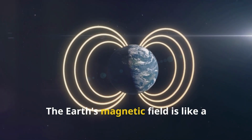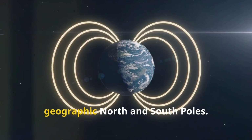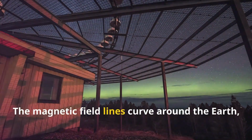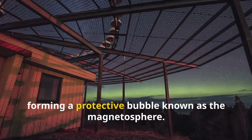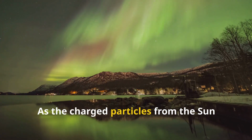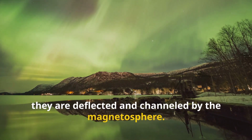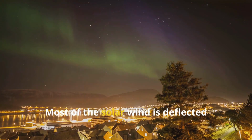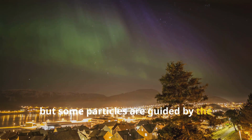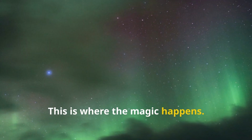The Earth's magnetic field is like a giant bar magnet, with its poles located near the geographic north and south poles. The magnetic field lines curve around the Earth, forming a protective bubble known as the magnetosphere. As the charged particles from the sun approach Earth, they are deflected and channeled by the magnetosphere. Most of the solar wind is deflected around the Earth, but some particles are guided by the magnetic field lines towards the poles. This is where the magic happens.